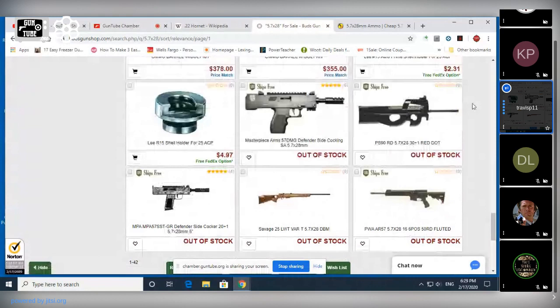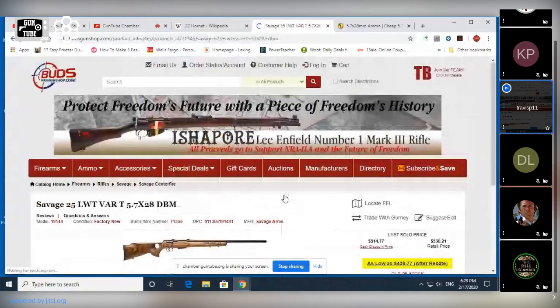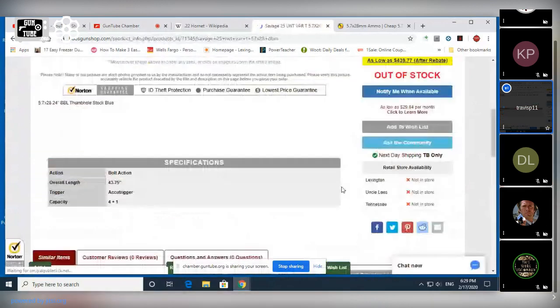And then you've also got Savage. Savage has one too. I didn't realize that. They've got a varmint rifle. Now it's out of stock, but they have a lightweight varmint rifle in 5.7, which is kind of cool. I like that. I'm trying to think of your application for something like that. You're looking at $514 was the price of it before it sold out. Honestly, I don't even know if that's still in production. I would guess it still is. It looks like a fairly modern gun.